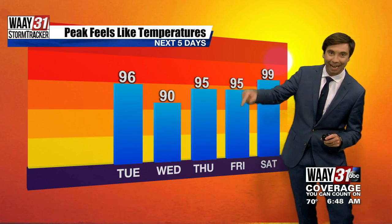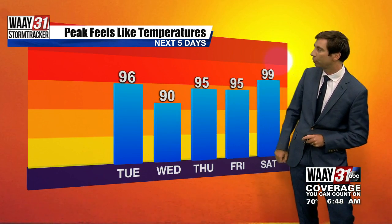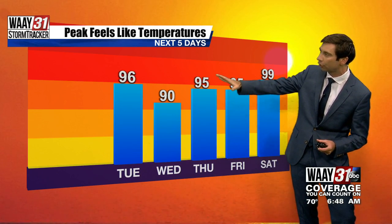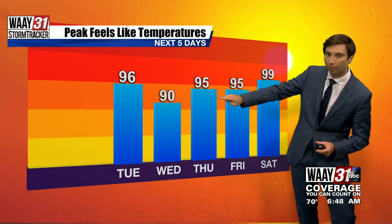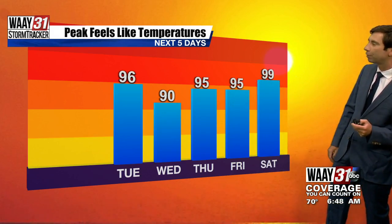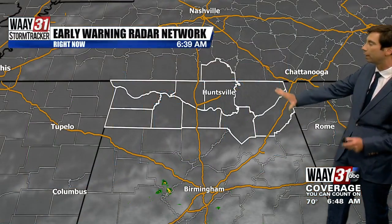So with a high of around 90 this afternoon, you tack on a little bit more humidity. It's going to feel more like 96. That's the heat index. Cloud cover and showers and storms will keep it down tomorrow, but then it's back up to the mid-90s Thursday and Friday. Could even feel closer to 100 by this weekend with quite a bit of moisture in place.